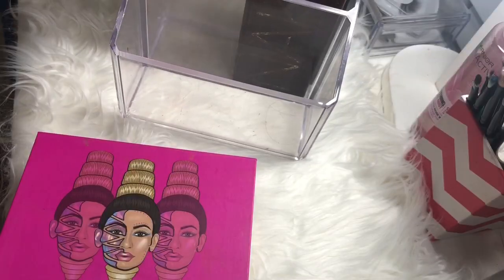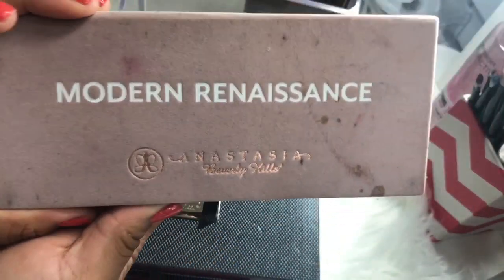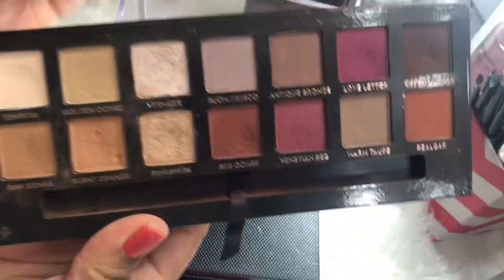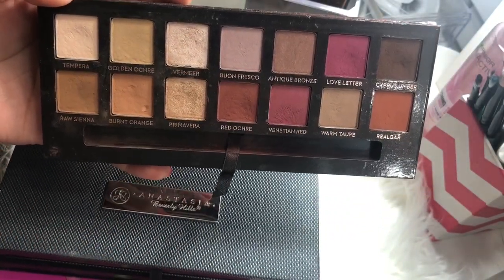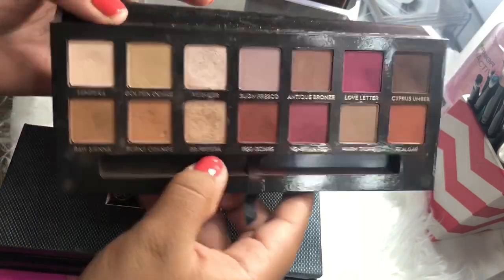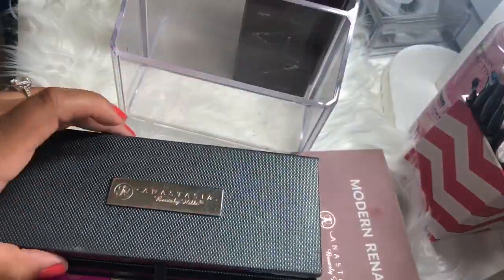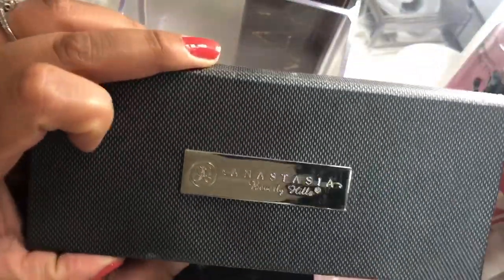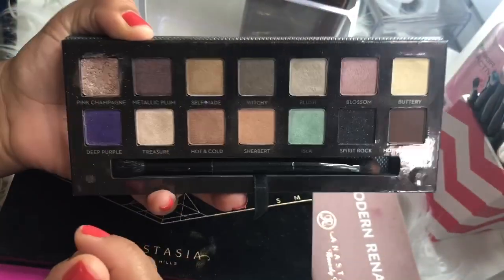The next 3 palettes I have in this holder are from Anastasia, and of course everyone knows the Modern Renaissance palette. That's what this looks like. I got this one and the Tarte's Pro at the same time, and this one was my favorite for the longest, and then the Tarte's Pro too. So there's that one.